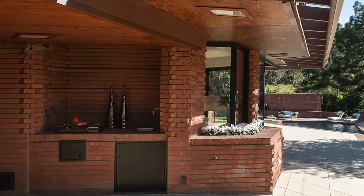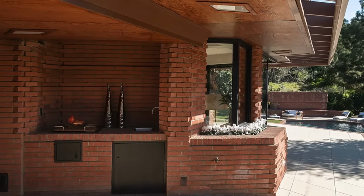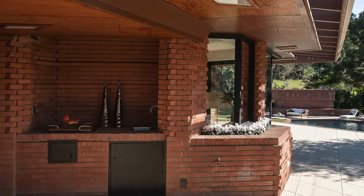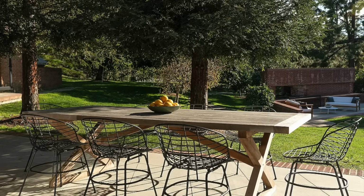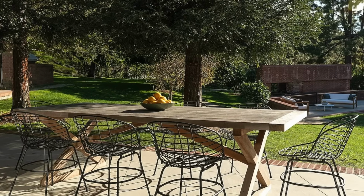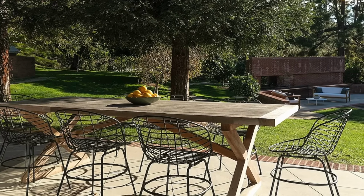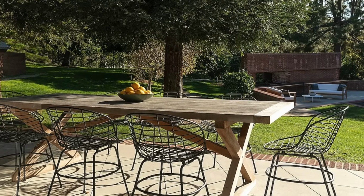But it all turned out awesome. In the end, Diane Keaton's magic touch brought the house back from its lifelessness and neglect. And so in March of 2019, she listed the house for sale for $13,500,000. But nobody bought it.